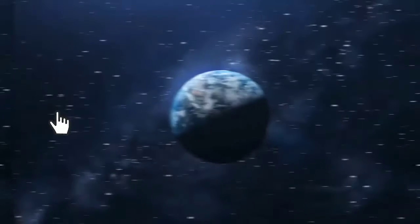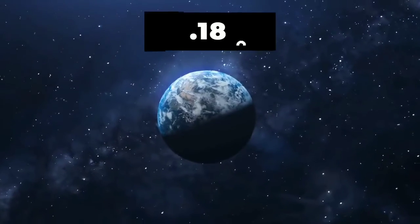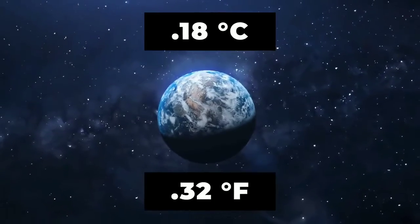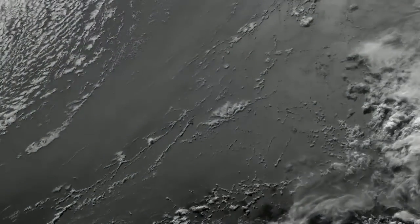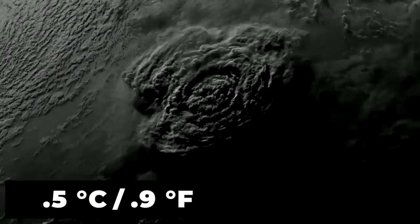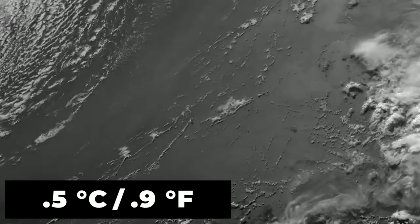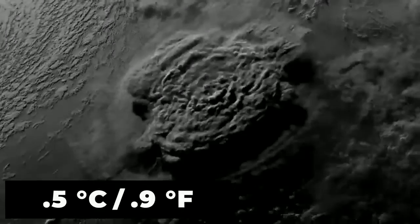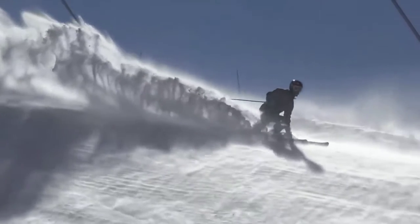Today the Earth is about 1 degree Celsius warmer than pre-industrial revolution averages. Earth's temperature rises by an average of 0.18 degrees Celsius or 0.32 degrees Fahrenheit every decade. Based on prior volcanic eruptions, over the next 5 years, the Tonga eruption will lead to at least a half degree Celsius reduction in global temperatures. In effect, temporarily turning back the global clock 2 decades. Maybe we'll finally have some good ski weather.